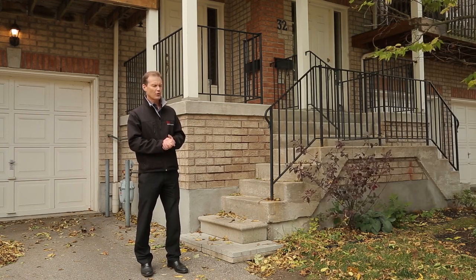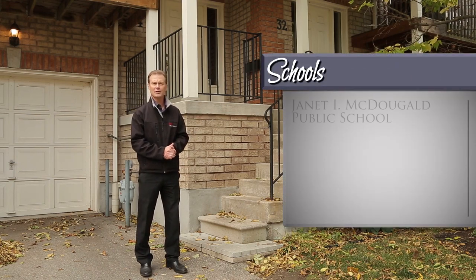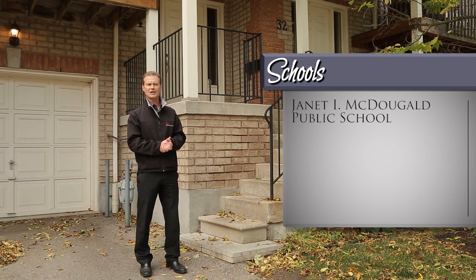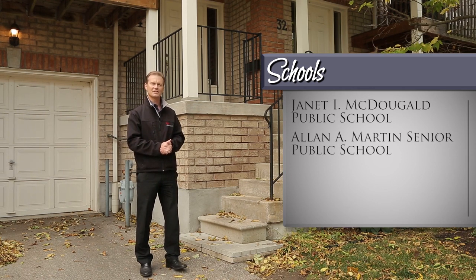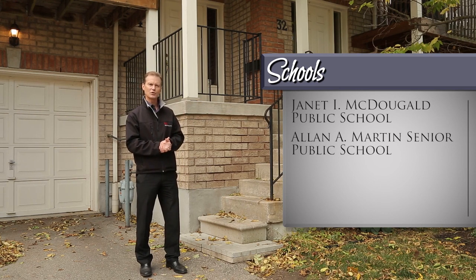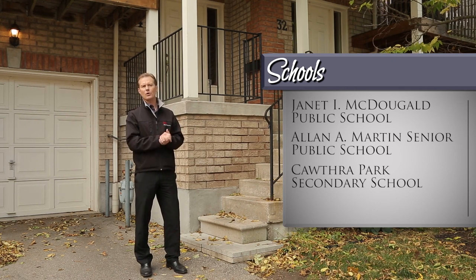Wonderful schools. For kids in kindergarten through grade 5, they'll start over at Janet I. McDougald. Built just 7 years ago, the perfect spot to begin their education. Then at the middle school level, they'll transition to Allen A. Martin, home of the International Business and Technology program. The real treat is when they transition to the high school level, they get to go to Cawthra Park, home of the regional arts program. The concerts and the performances that the students put on there, they're just a sight to behold.